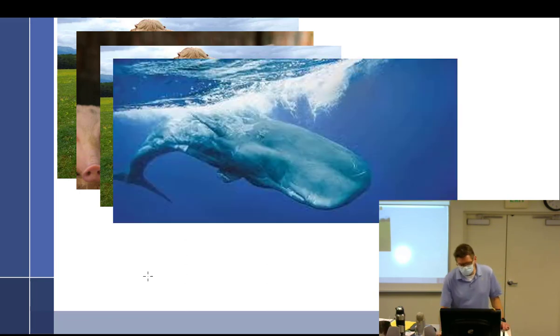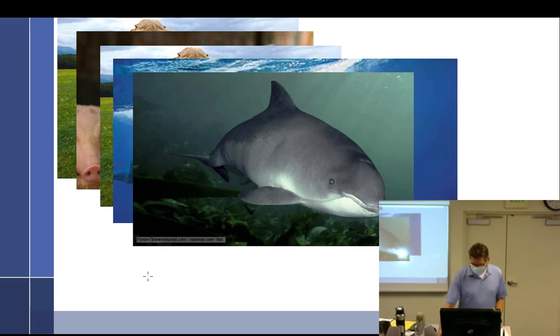I'll just show the picture first. Sperm oil. The whale. Do you know why they call it that? Why? Because it looked like that. Nice. That's true. That's awesome. Porpoise oil. That's from a dolphin. Got it right.